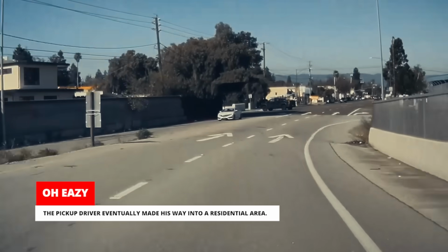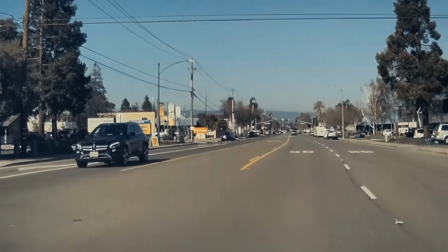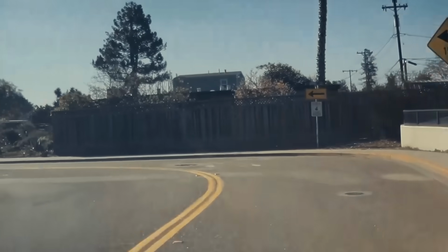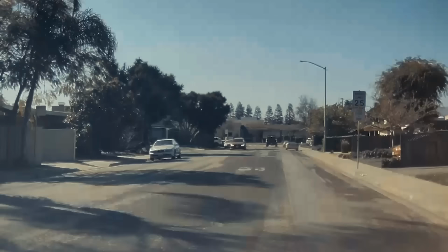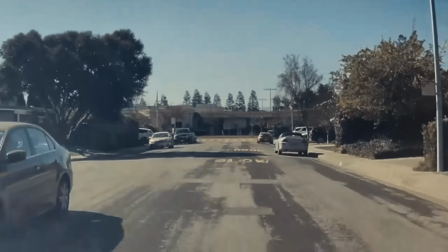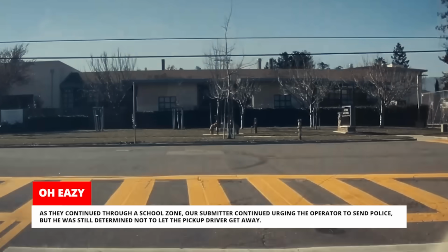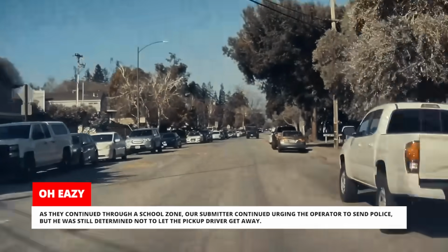The pickup driver eventually made his way into a residential area. As they continued through a school zone, our submitter continued urging the operator to send police, but he was still determined not to let the pickup driver get away.